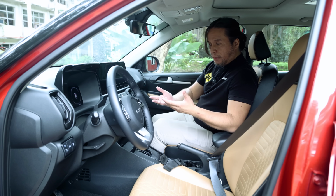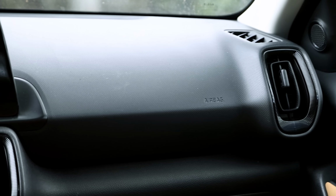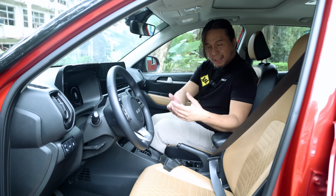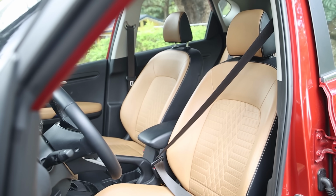Now I think this interior definitely looks better than the interior of the Toyota Raize. The materials feel better. The plastics do not feel as cheap. You get more leather here, although I believe it's synthetic leather. The seats are covered in leather. They're both manually adjustable. I think the brown and black color scheme gives it a more upmarket look.